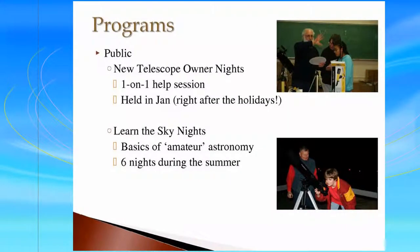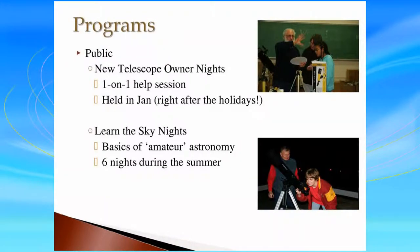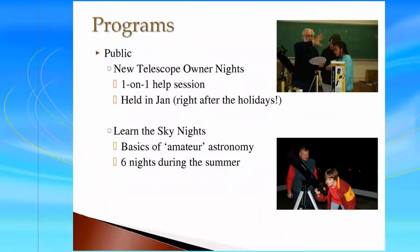We basically run it as an introduction to amateur astronomy, and it's kind of the astronomy class that a lot of students wish they were probably taking when they're taking Astronomy 101. We actually teach people altitude and azimuth, how to find satellites in the sky. You know, what are some of the different objects to observe in the sky? All of the amateur astronomy things to get people to go out and look up.